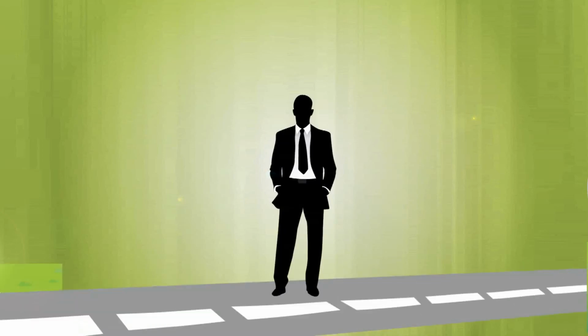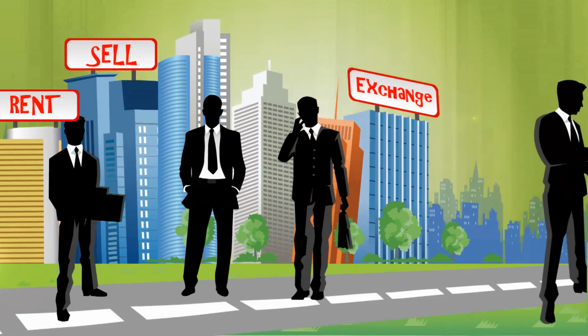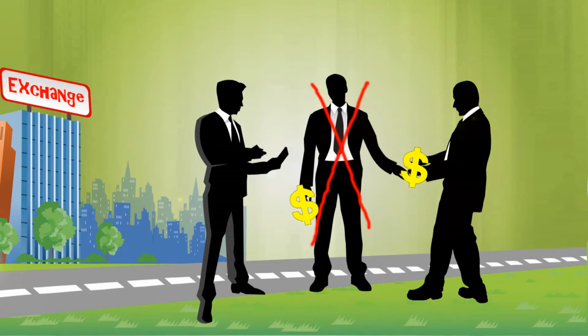Are you a real estate owner, agent, or developer with property you need to rent, sell, or exchange? Do you want to capture a sale as quickly as possible without a middleman or expensive commission costs?